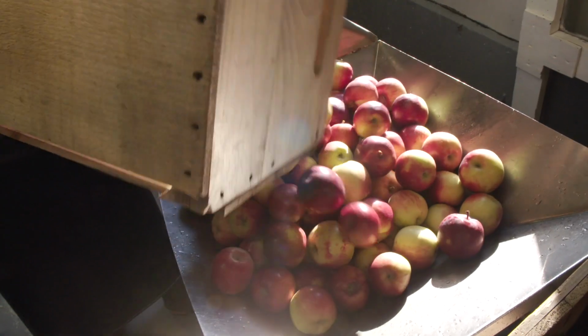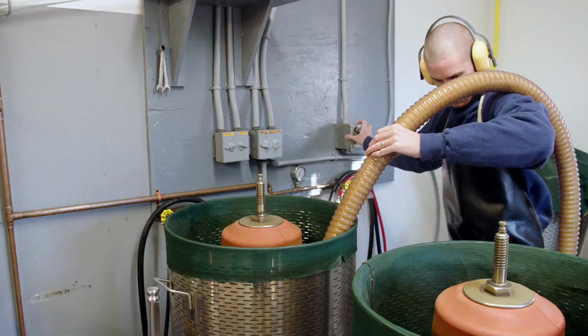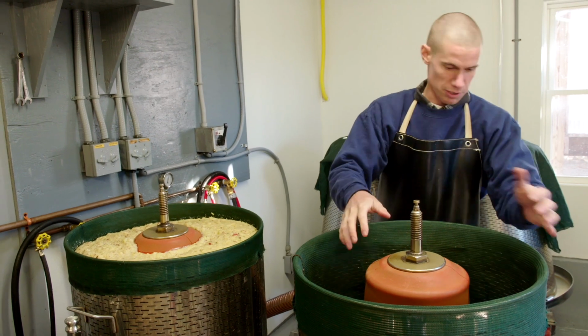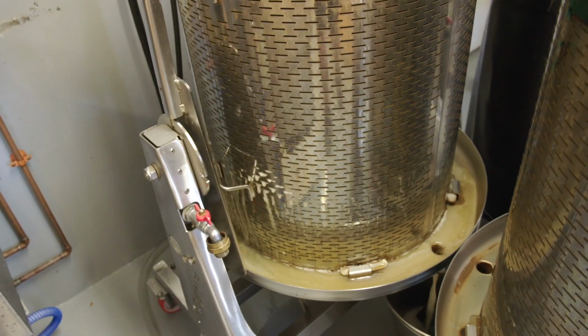So we just ground 9 bushels of fruit, which makes about 20 to 25 gallons per press. As we fill it full of pumice, this rubber bladder will expand with water, pressing the pumice against these metal screens, and the juice comes out here.